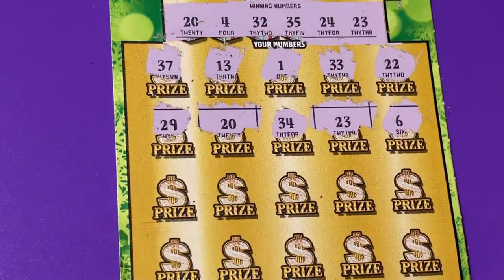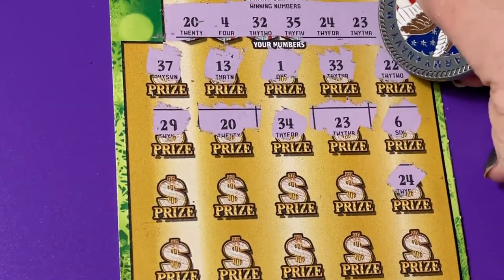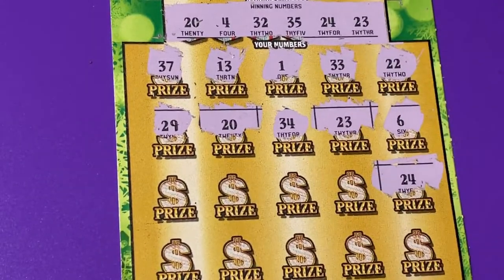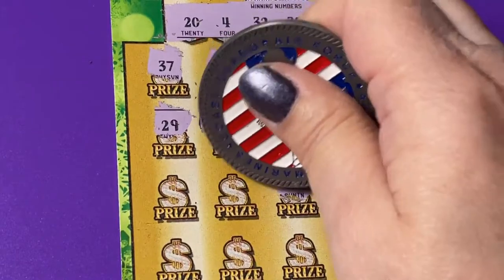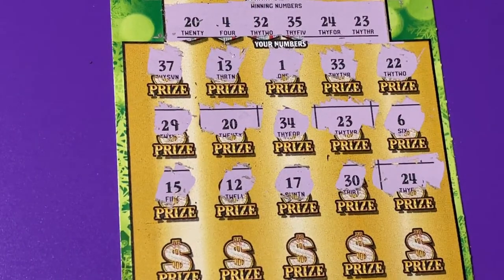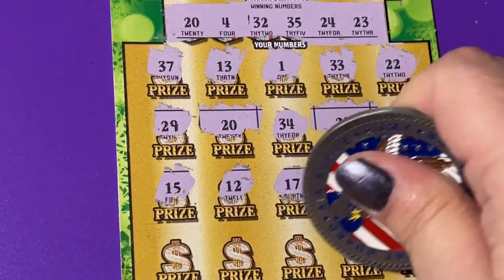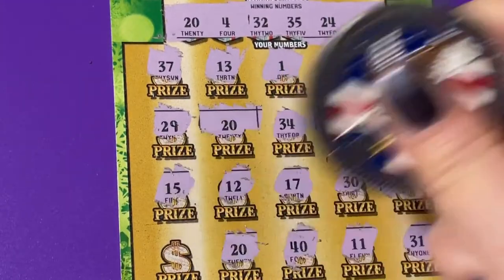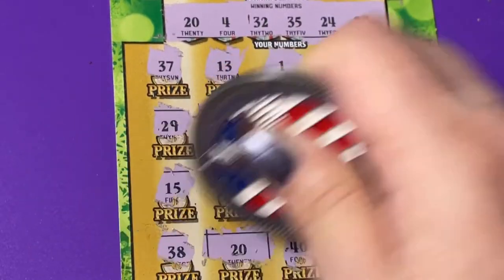How about 29? Nope. 24. One. Oh, we do have 24. I started to say one off from 23, but we got it. Look at that. That's 3. There's 30. We need a 20. 17, 12, 15, 31 is one off, 11, 40. Oh, we got 20 again. Okay. And then the last one is 38.